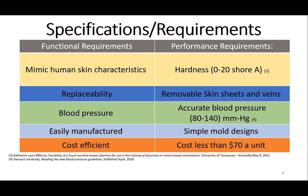Another requirement for the design was to have easily removable and replaceable skin and veins to allow for easy maintenance of the arm. And for the skin, we wanted to develop a simple mold design to enable the nursing department to manufacture their own skin sheets in-house rather than having to go off and buy an entirely new skin sleeve, which we found to be pretty costly. So in turn, it would save them quite a bit of money.